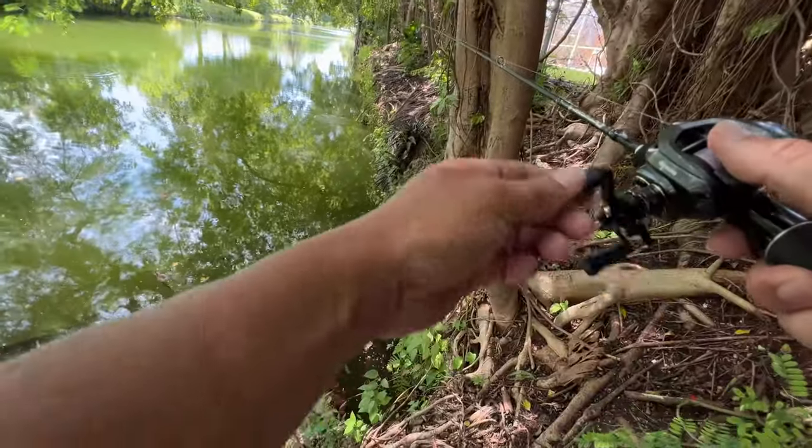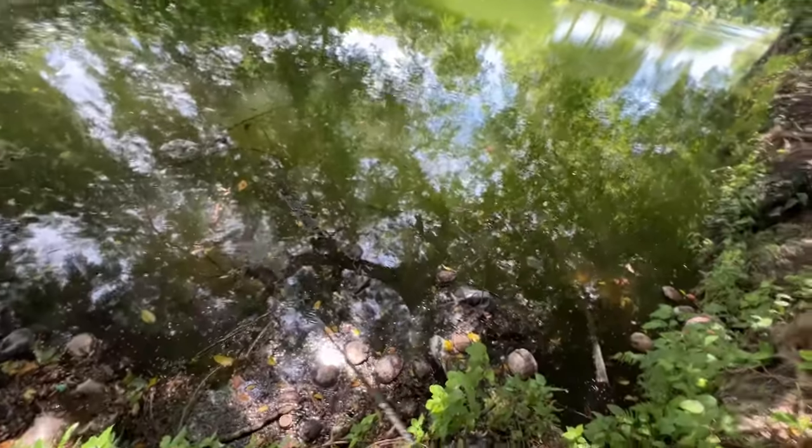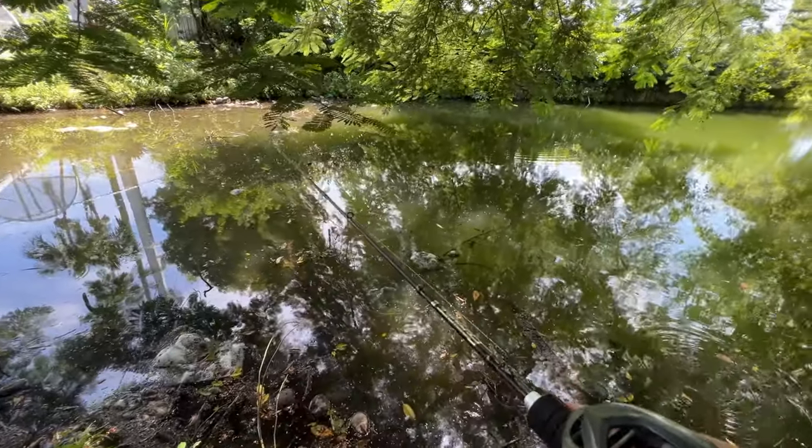For me, it's snook and tarpon. We got a pretty good fishery down here. There's never a lack of fish unless the weather is just really brutal. But other than that, fishing's always pretty good here.